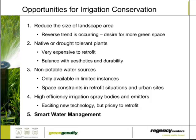Third would be looking for non-potable water sources. Certainly a great opportunity and something we expect to see more and more of, but right now it's only available in limited instances, and you also have space constraints for on-site water storage and retrofit situations in some urban sites. Next would be high-efficiency irrigation spray bodies and emitters. A lot of new exciting technology on the market, but also can be pricey in a retrofit situation, which lastly leads us to smart water management.